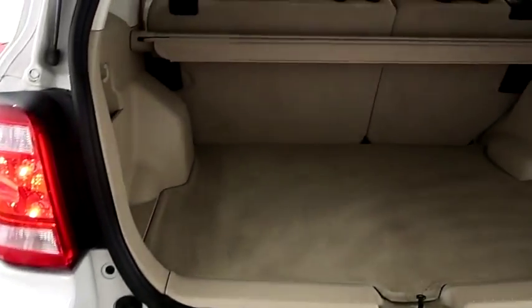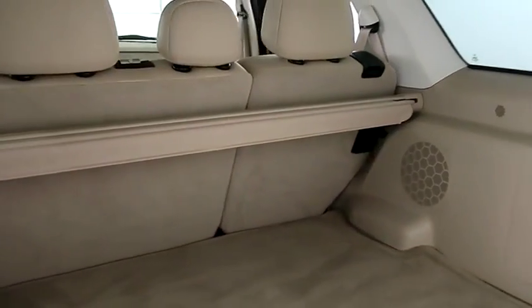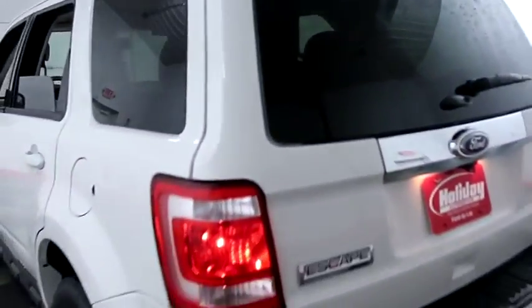Taking a look in the hatch, there's a 60-40 split on the back seats, so you can fold those down if you need more room.